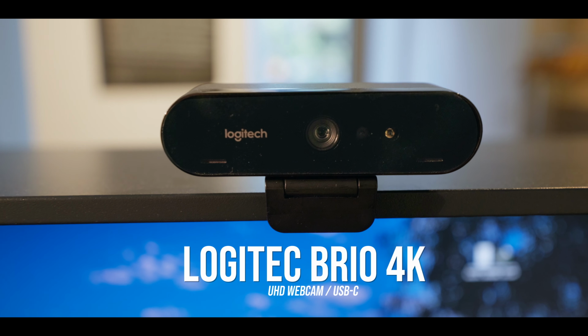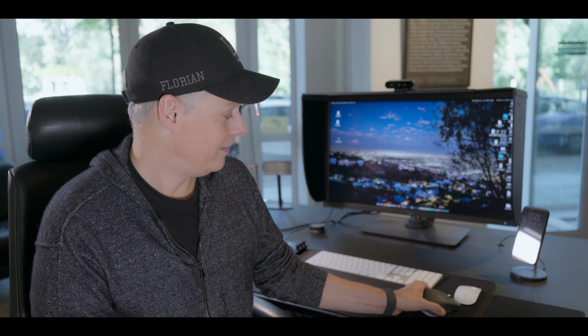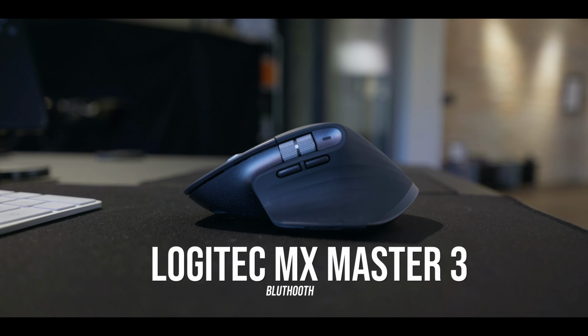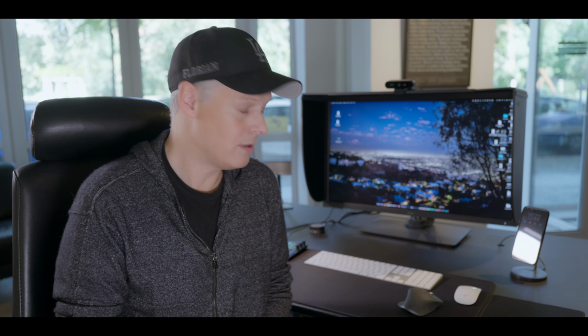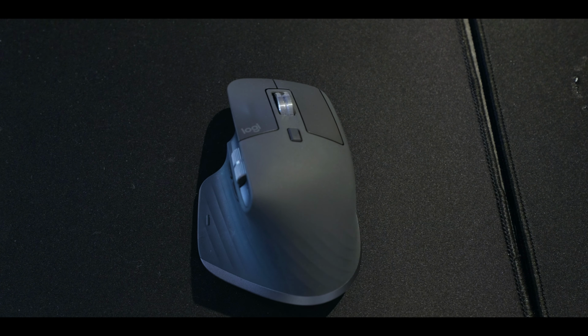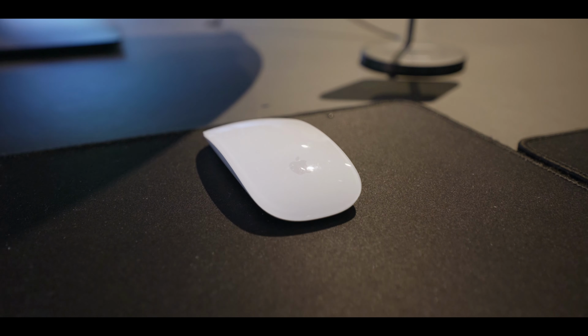On top of the monitor I have the Logitech Brio webcam. It's a 4K webcam. This webcam travels with me. I sometimes have it with me at my LA work desk, and I also travel with the Logitech mouse, the MX Master 3. I use this mouse mostly for DaVinci Resolve because it has a middle wheel.